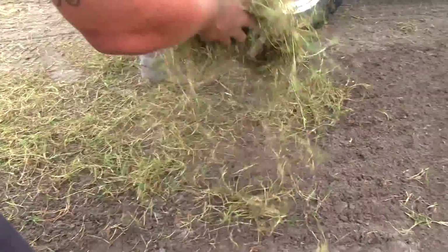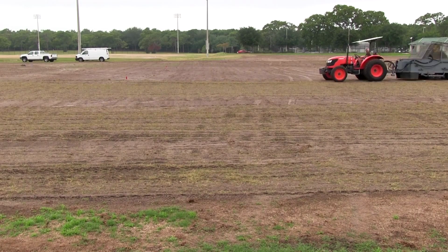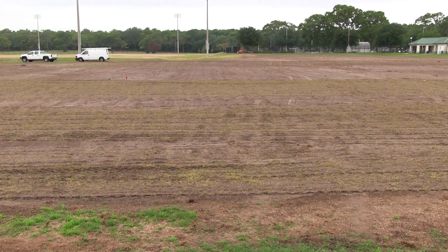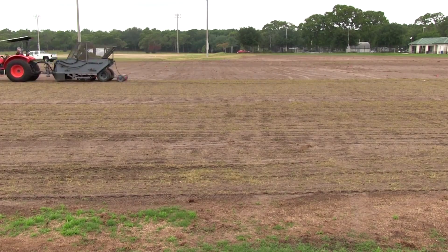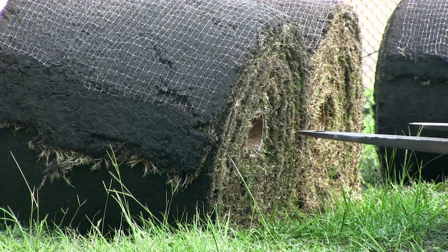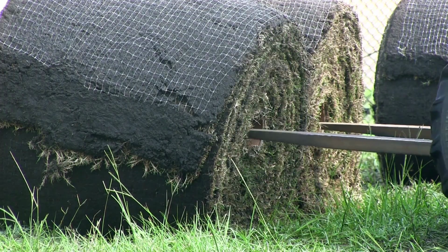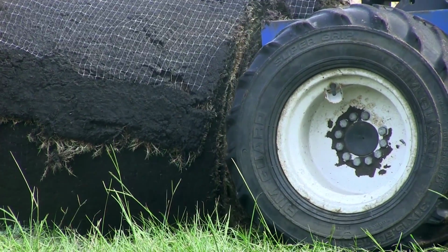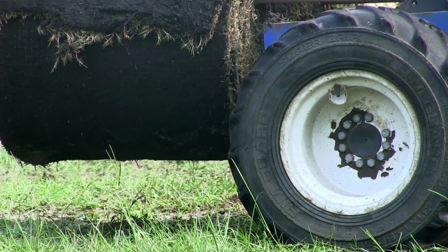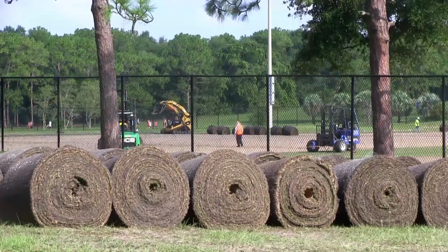You may never play soccer again. So it's pretty crucial. The timeline is one of those things that's kind of fluid. We have a timeline on paper, but the timeline on paper doesn't always translate to the timeline of reality. But hopefully with good control we'll be playable by Labor Day, and that's kind of our goal, to make sure that come Labor Day both the sodded and the sprigged fields are up and ready to go for their season.